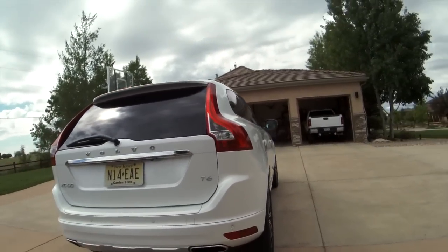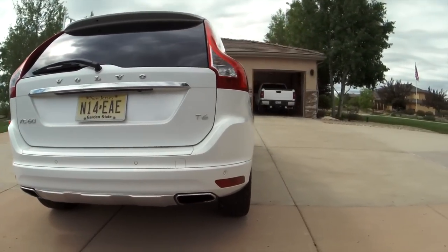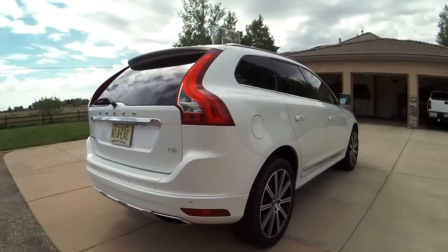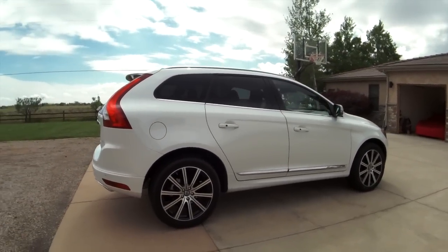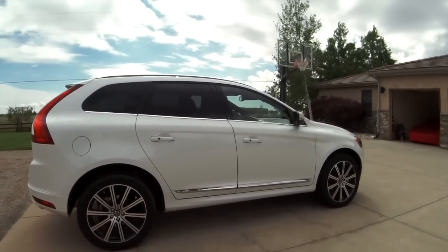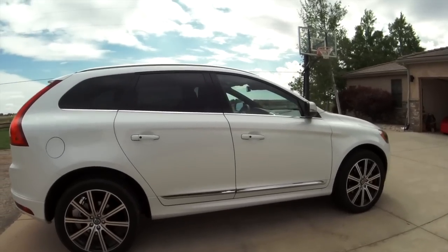You can see back here, good look to the rear. Nice dual exhaust coming out of the 302 horsepower engine. It's got a sport package on it, which is a $1,500 option. The platinum package alone is $4,000, and that gets you the power lift gate, rear park assist camera, retractable mirrors on the outside, HomeLink, a cargo cover, grocery bag holder, a bunch of other options.